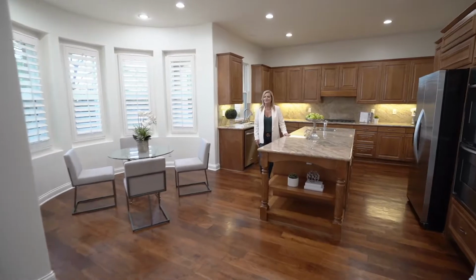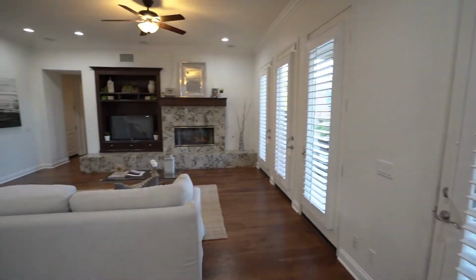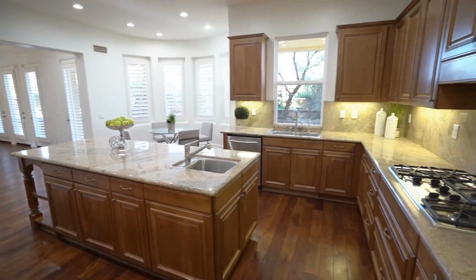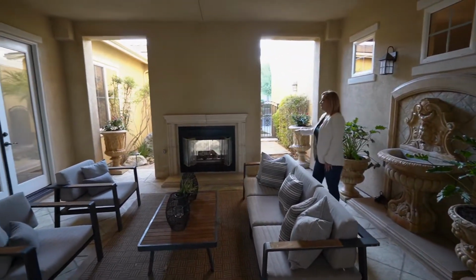One of my favorite features of this home is the perfectly positioned kitchen opened up to the lovely family room. Adjacent to the family room is one of two outdoor living spaces with a double-sided fireplace.